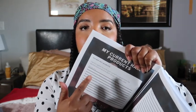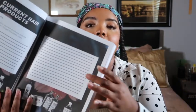It has a space for you to write the products, and then a space for you to write the results of those products and how it worked on your hair. What I mean by this is I recently started using Texture ID. I'll write the products, Texture ID, all of the ones that I bought: the conditioner, the daily moisturizing cream, and the mask. And then on this side I have the results.